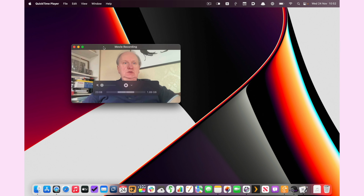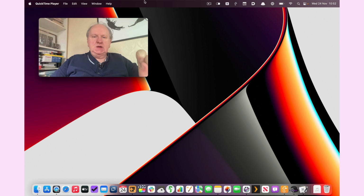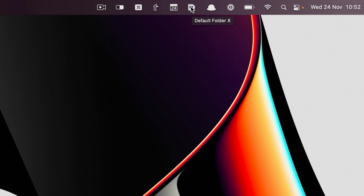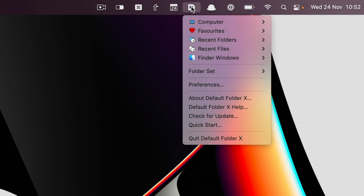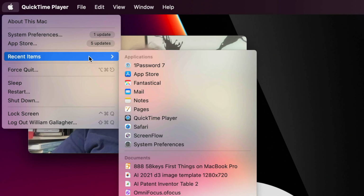Next, actually, whoa, okay, that's quite dizzying. I've got to stop doing that. I want to show you a thing called Default Folder X, and it is X, not 10. I did check. I keep wanting to call it 10. Up here in the menu bar. This is one of the first apps I use, and I don't actually tend to use this bit of it, but I want to show you this bit first so you see where it all goes. Default Folder X. This is a way to get round recent folders. It does more. The Mac itself, if you look under here, has recent items.